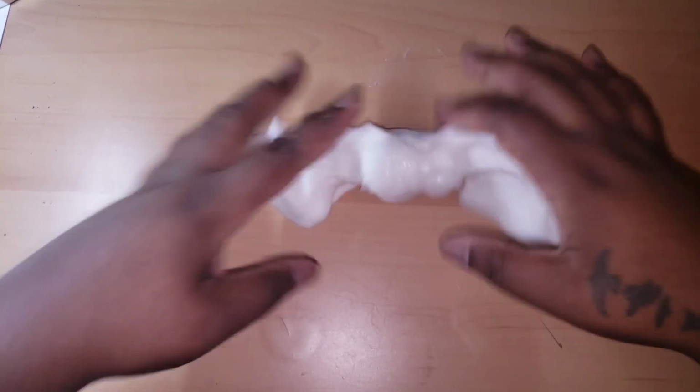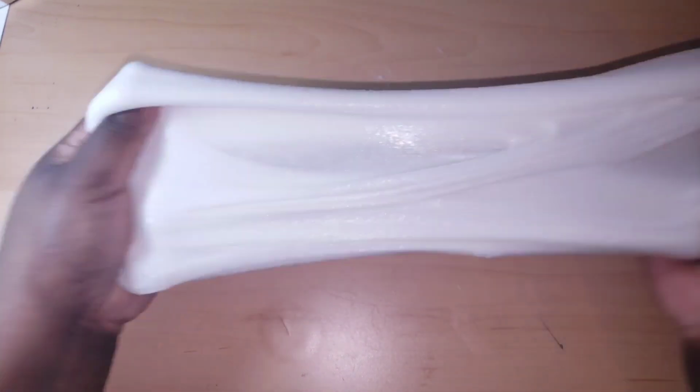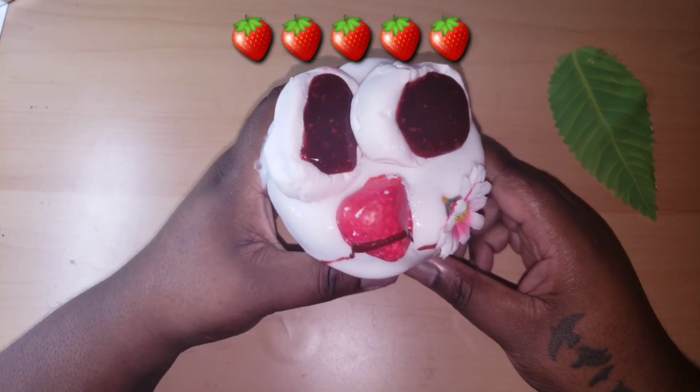Now when I added the clay piece, it did become even better. It was so fluffy, soft, sizzly, stretchy, airy, all the things that I love in the slime, all the things that I look for in the slime. So for that, I'm definitely going to give it a 5 out of 5.